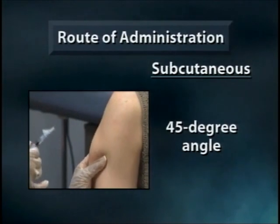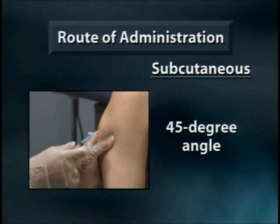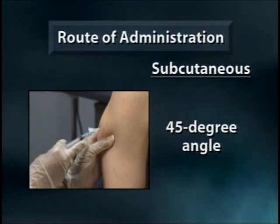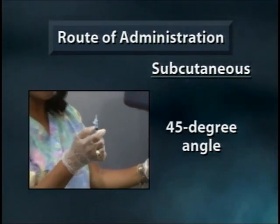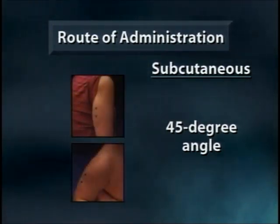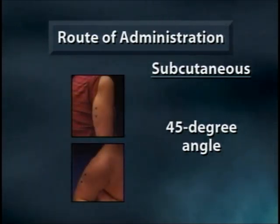Pinch up a bit of subcutaneous tissue to avoid injecting into the muscle. For the subcutaneous route, you insert the needle at a 45-degree angle. Inject the vaccine and remove the needle smoothly. 2 sub-Q immunizations can be given in each arm. When you have questions about a particular vaccine, you can find most details in the manufacturer's package insert, which comes with the vaccine.